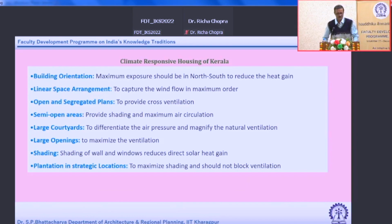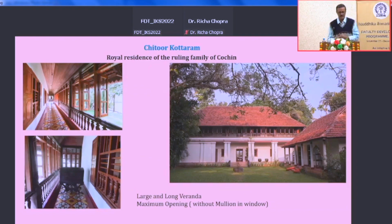So those are some of the, yes, this is the climate responsive housing of Kerala. If you go to Kerala, you will see an entirely different set of typology. They have maximum exposure in the north and south to reduce the heat gain. They want to capture the wind because this is hot and humid and very sweaty. So blowing air will give you some kind of relief because it is evaporative cooling. The openings are segregated, a very segregated plan, not a very dense plan, with large courtyards; those things are very important. So if you see this particular building, it is the Chittoor Palace, which is very near to Cochin.